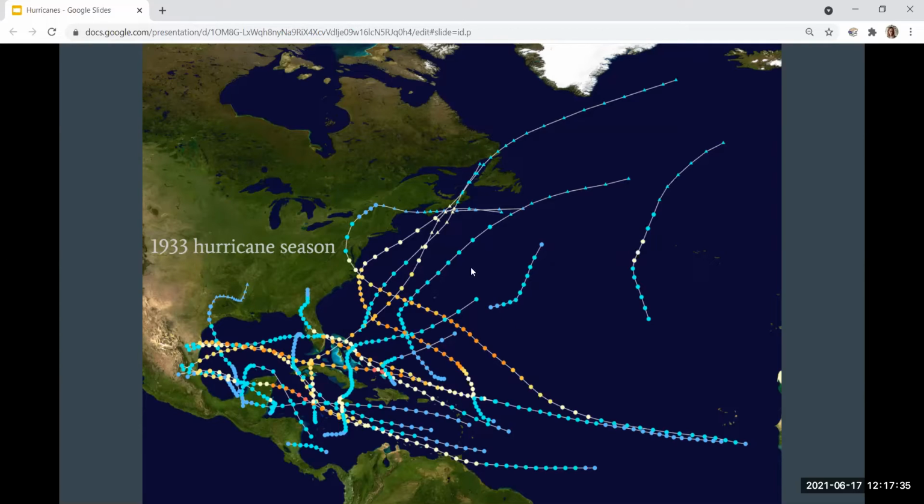So probably some poor container ship got caught up in that or something. Well, it wasn't a container ship yet in 33, but some ship with a bunch of cargo saw it and could have used the telegraph to notify the National Weather Service or whatever. I think they were called the National Weather Service by then.